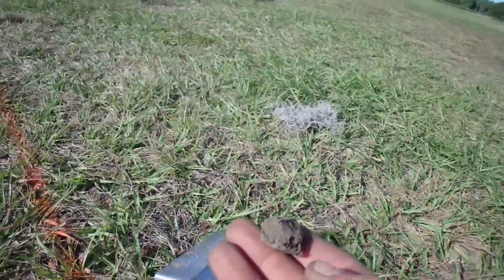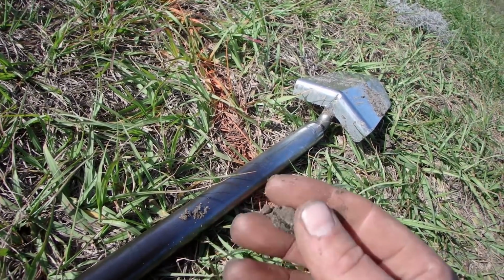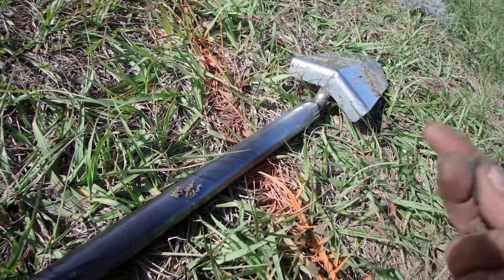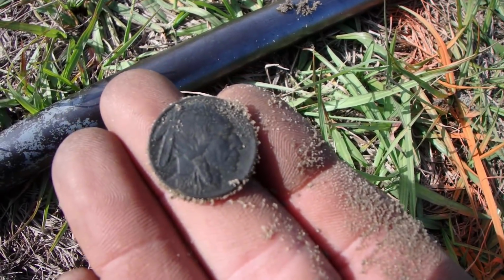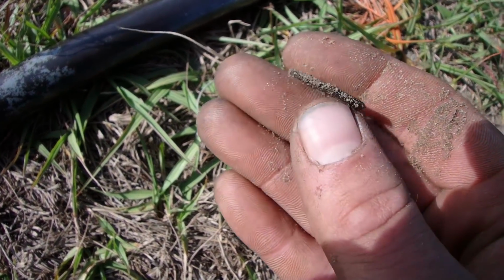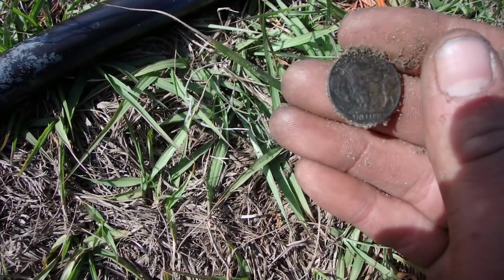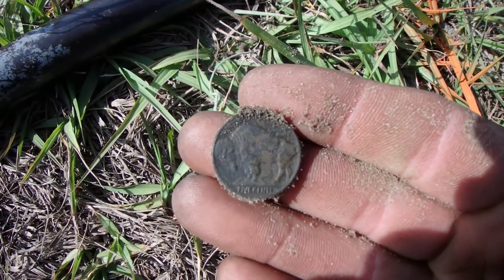Still in the clump here. It is, it's a buffalo. 1920, wow, that is a good looking buffalo. Whoa, awesome. Heck yeah, it might even have a mint mark on it. We'll have to check it out. Sweet.